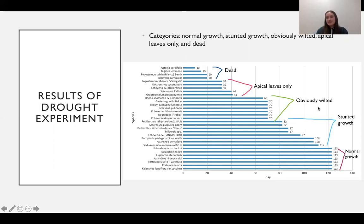And then these next 3 categories were not great. They didn't perform too well. Obviously, most of them were pretty dead by the end of the experiment. So not the best option for green roofs either, but again, they grew pretty okay, given they weren't watered or taken care of at all during this time.